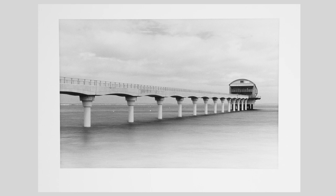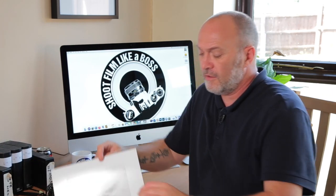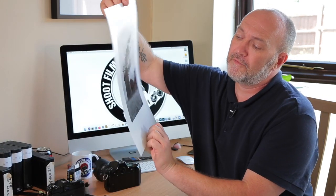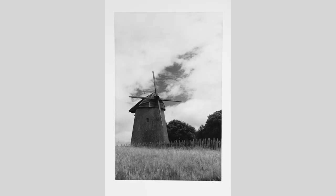So that's one of the long exposures that I did at Benbridge Lifeboat House, you can see. The other one you saw me framing as well, which is up on the wall behind me there. So that's that one there. This one is a long exposure of the windmill, Benbridge windmill. And this one as well, which is from the first day.